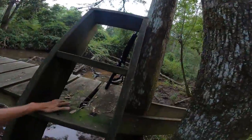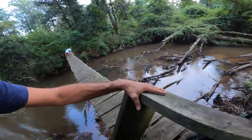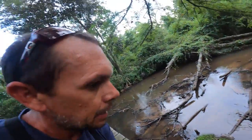We got this cool little ladder. It takes us right up onto our bridge. We own about 30 acres on this side of the creek, which is why we put the bridge in so we could get across. Just so that we could have access to our property. We hunt over there sometimes, but you know, we wanted access.